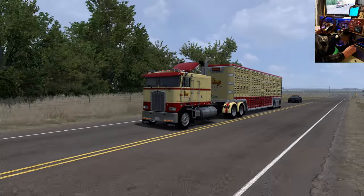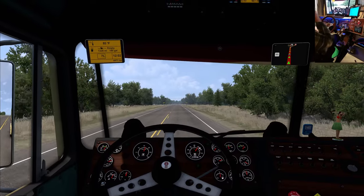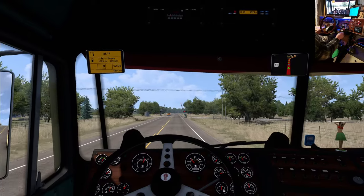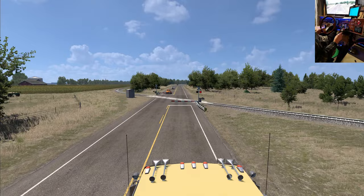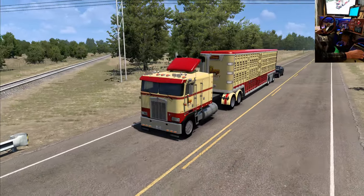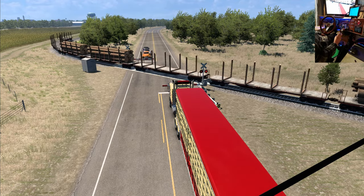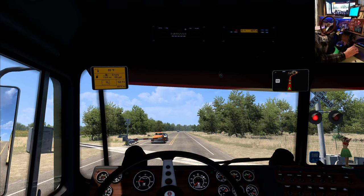Look at this cool little truck. I guess I'll have to do a conventional, but... Uh-oh, train. Don't know if I have the big long train mod in here or not. He's coming from that way. There he is. Oh, he's going pretty quick. A little logs. Well, just an SCS train. Some logs. Looks like Recon's been logging again.